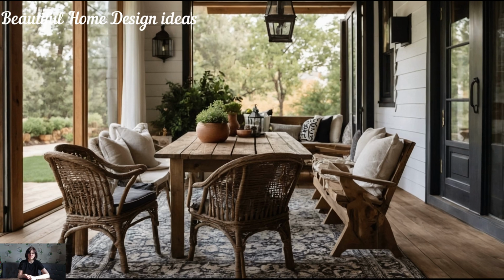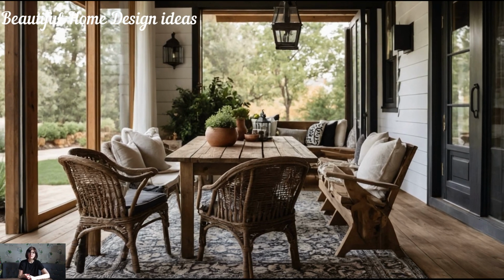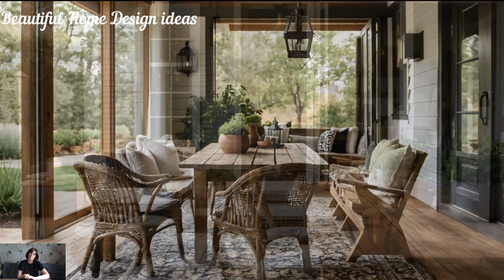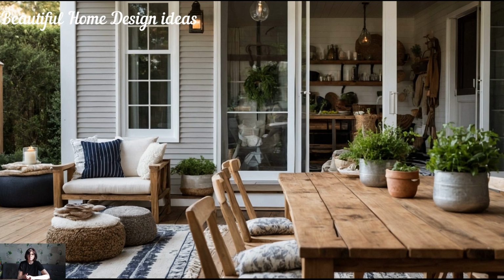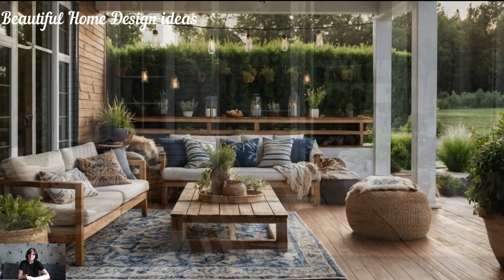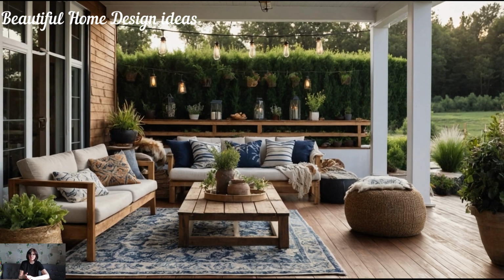The cozy modern farmhouse style isn't limited to the indoors. In 2024, it's about creating outdoor spaces that are just as inviting and stylish. Imagine a patio with comfortable seating, layered with cushions and throws, perfect for those cool evenings. Add a wooden table and some lantern-style lighting, and you've got an outdoor dining area that's perfect for entertaining.